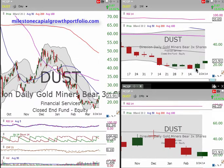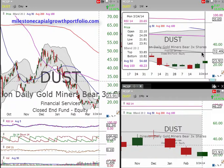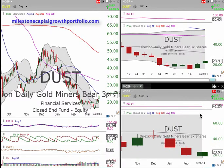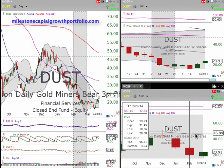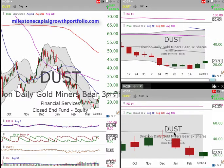We got on the weekly, looks great, double bottom in place, and your next candle is higher. So look for the 32 to come into play for the weekly, if you want to plan this out for a little longer of a time. Same thing with this gold miner here. We need this one more candle for the next month to be a little bit stronger before we get a nice big move up here to the 45 area. All right, that's DUST. So let's take a look at BBD.